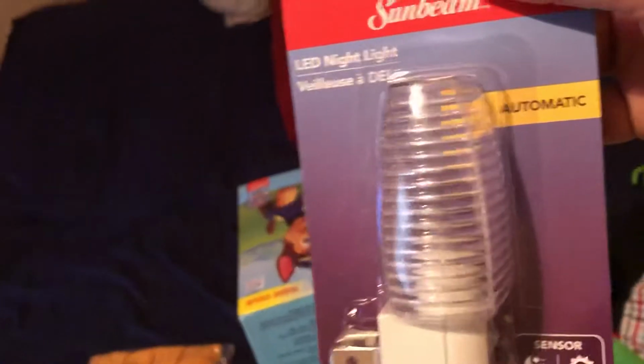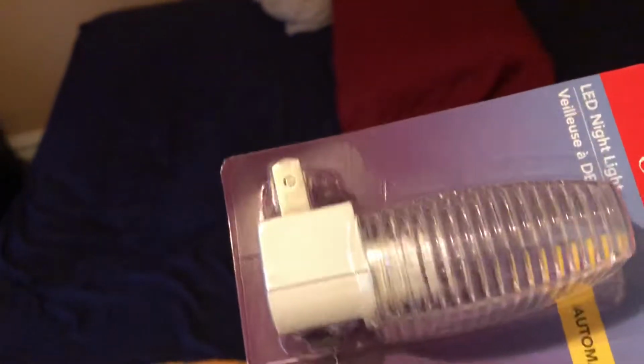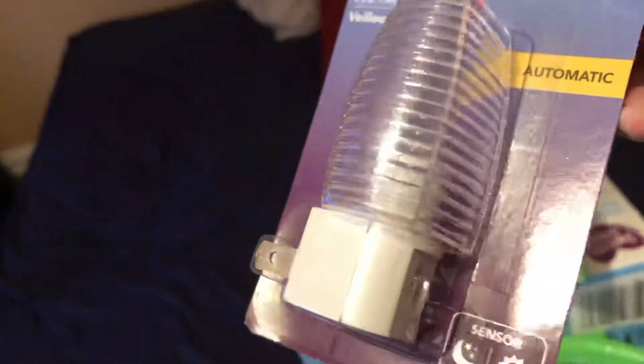I got a night light from the dollar store as well. The staterooms get really, really dark. So I don't want him to wake up by chance if he wakes up in the middle of the night. I don't want him to be intimidated by the room being so dark.